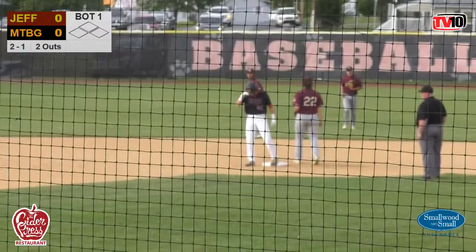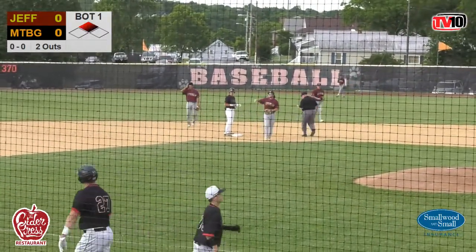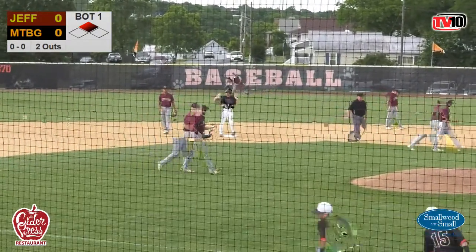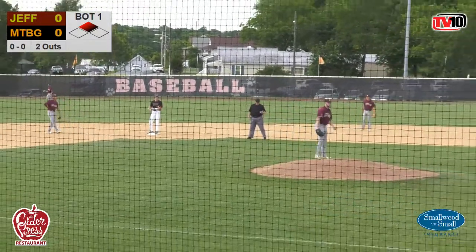And now, how big is the pickoff? Yeah, how big is that base running blunder? That ball hit very well opposite field off the bat of Jack Reisenweber. That is easily going to score the speedy Hudson Clement all the way from first. So that's a tough one to sit on right now for Martinsburg.